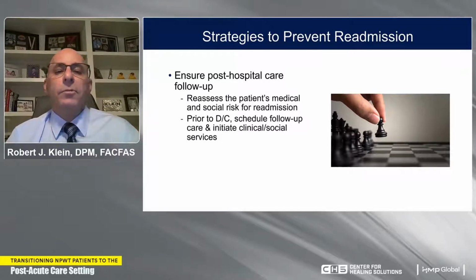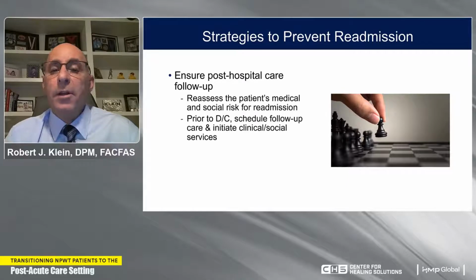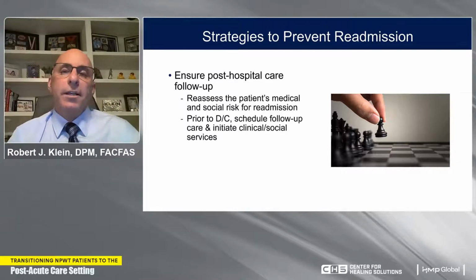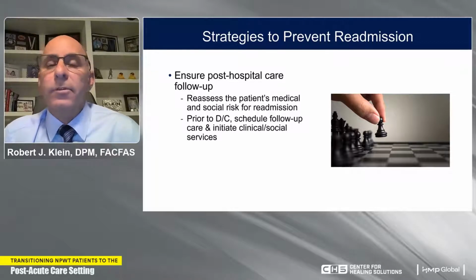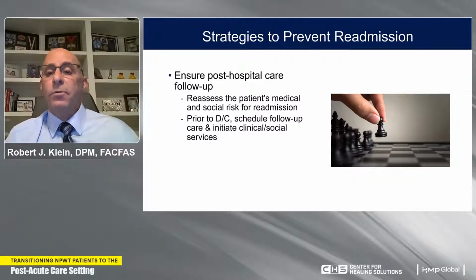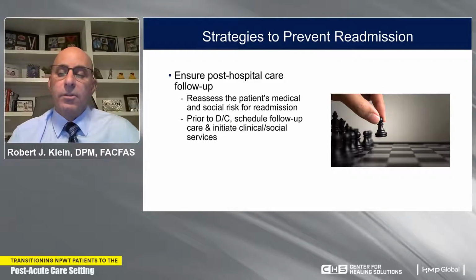We also want to schedule follow-up care for the patient to make sure that they have continuity of care when they're discharged from the hospital. And we certainly want to initiate any clinical or social services. We might need to engage physical therapy, for instance. We might need to engage home health. Again, the patient might need a placement at a skilled nursing facility, or if they don't have a home, they might need to get help with a social worker to get them to a place where they can get the care they need, and also to prevent extended lengths of stay at the hospital or readmissions to the hospital.